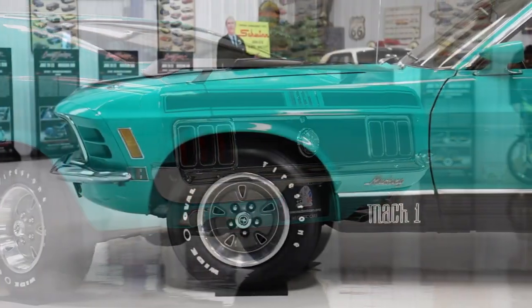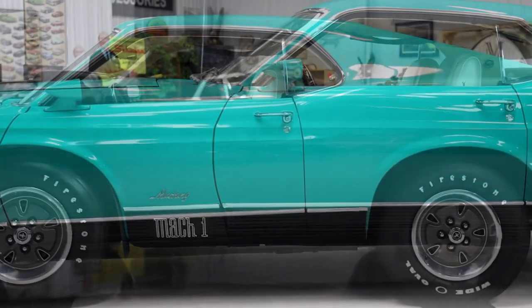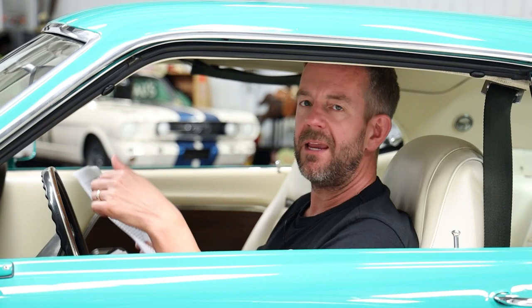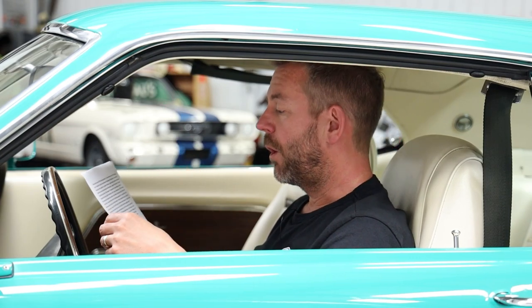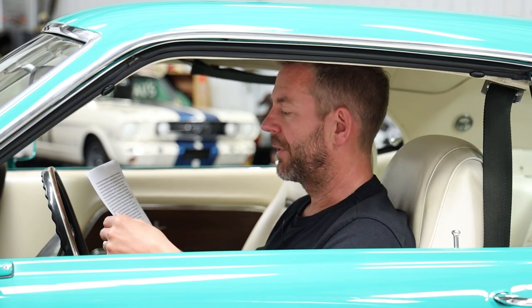It's one of only 1,166. Think about that statistic, painted in this color of Grabber Green. And it's one of only 273 with this paint and this color interior. So that is a really, really big deal. And again, this is a very rare color combination.